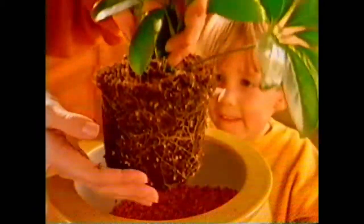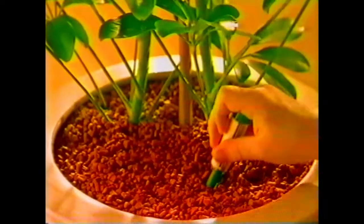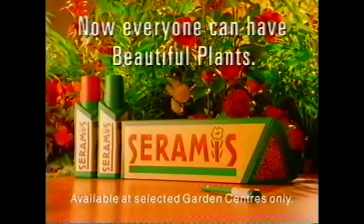Are your favorite plants suffering? Well, now it's easy for everyone to have beautiful plants with Ceramis, a totally new plant care system. Ceramis granules absorb water like a sponge, releasing it as the plant needs it. And a watering indicator tells you exactly when to water. It couldn't be simpler. Ceramis. Now everyone can have beautiful plants.